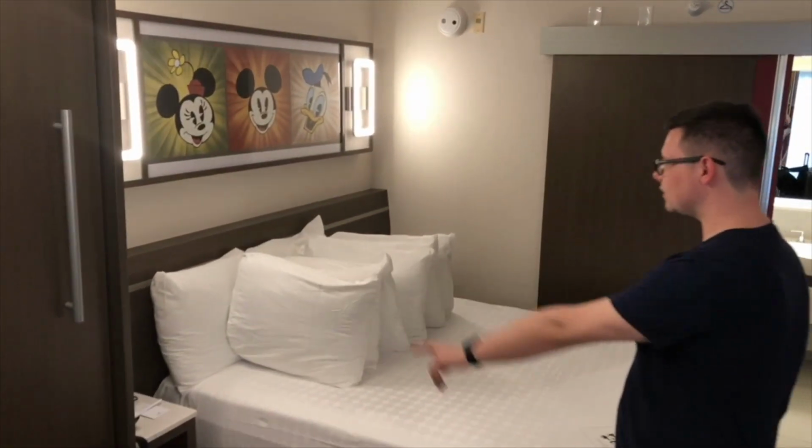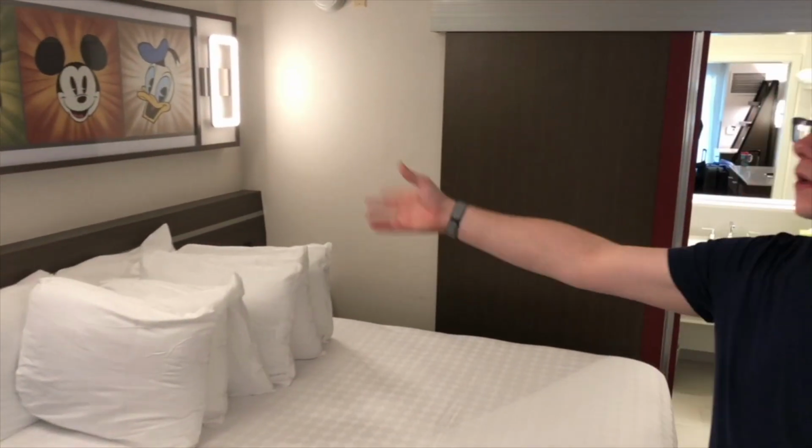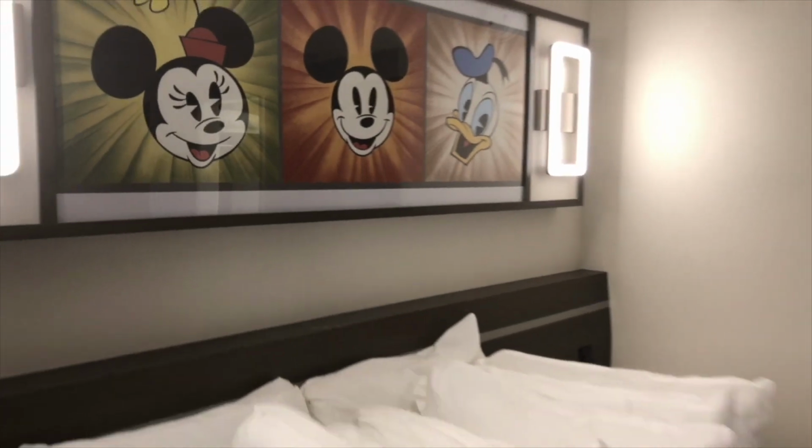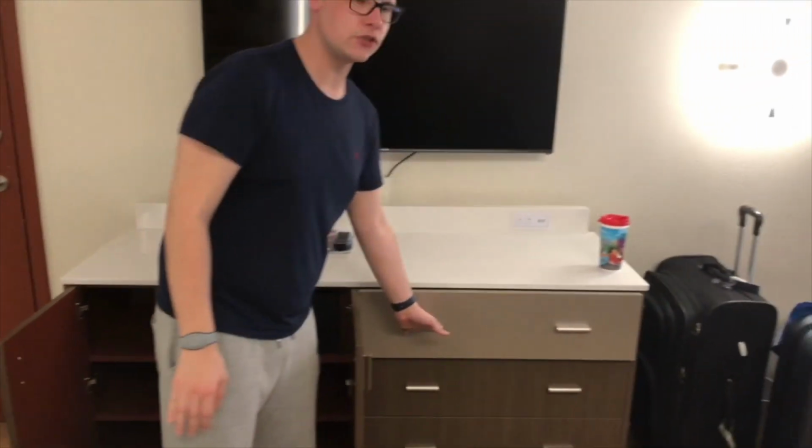So there's more USB plugs there. Big bed, so many pillows. That's for 2 beds. I like the little artwork there above the bed. And then you've got a couple of drawers. I think these are literally just empty drawers.